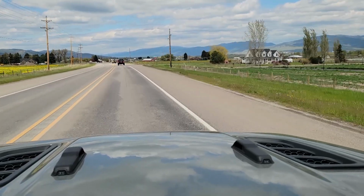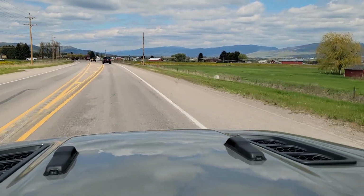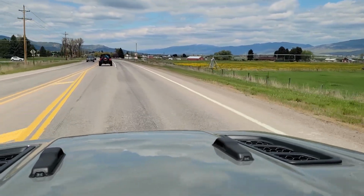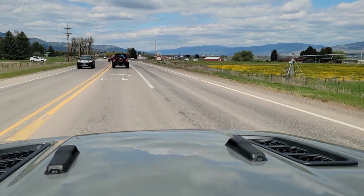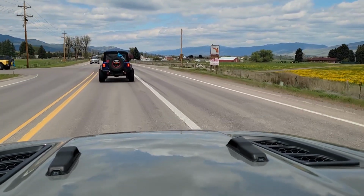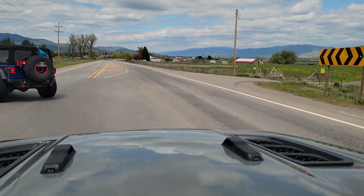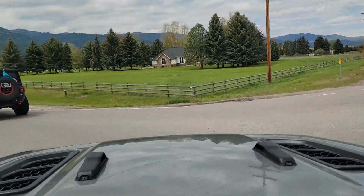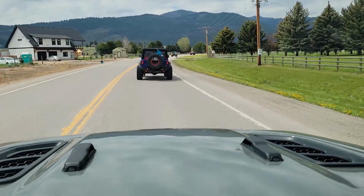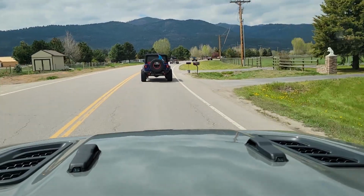Okay, well, we're about to go over the Kona Bridge, which crosses the Clark Fork River here in Missoula. And then we kind of wind our way back up into the road and trails we'll be running. But this is kind of the access to the trail system.